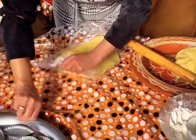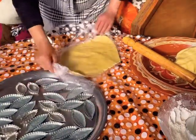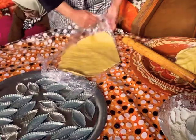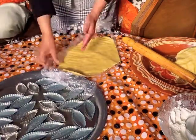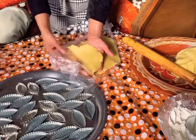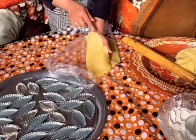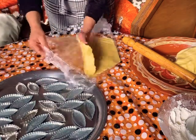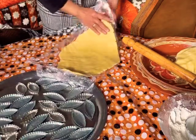Okay. Should she stop? That's fine. Okay. When we have it all rolled out, looks like it's about 1/8 of an inch, maybe a little bit thinner. You definitely want a nice thin cookie.